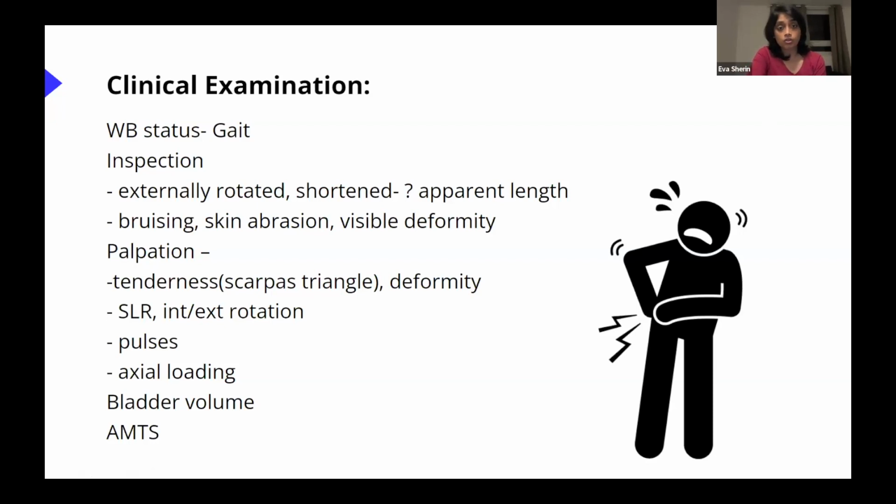Inspection wise, you can also check for bruising, any skin abrasions, and if there is any visible deformity in the leg. That's also going to give us a clue if there is any fracture or any bleeding inside. Palpation wise, definitely check for tenderness.